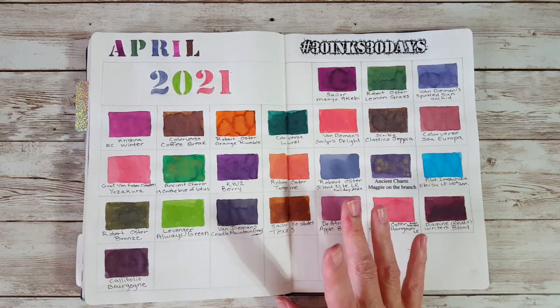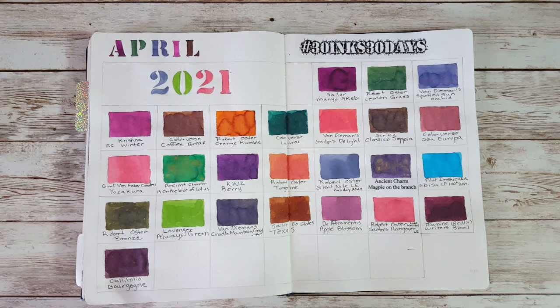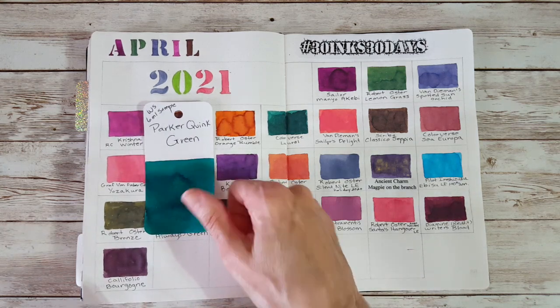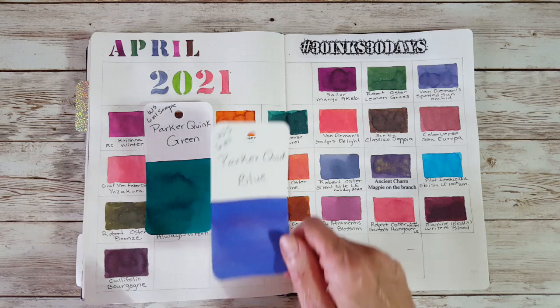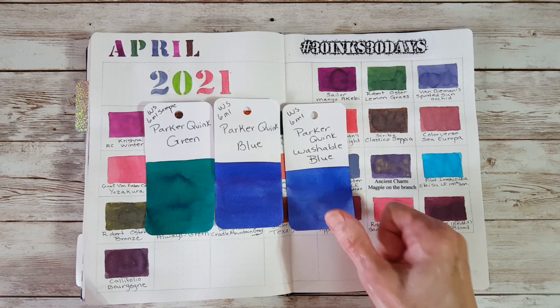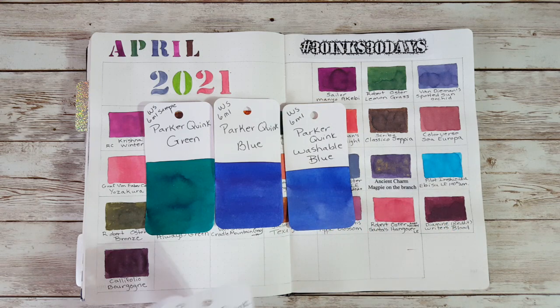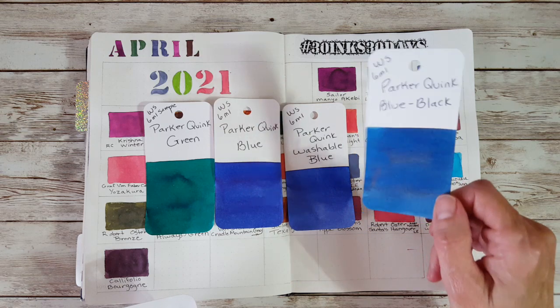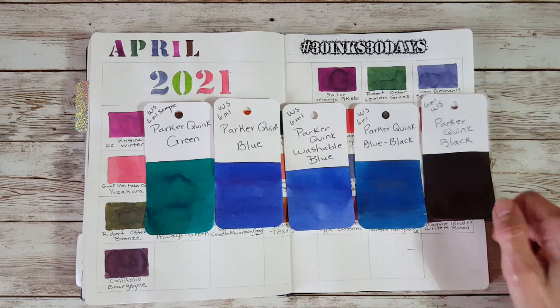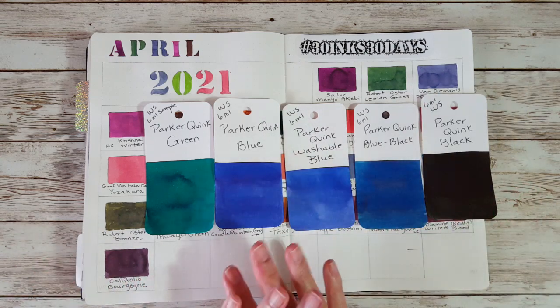Before I start, I want to show you real quick what the final 5 days are going to be, because I think it's going to be interesting to me. It's going to be an exploration of Parker inks. So the last 5 days will be Parker Quink Green, Parker Quink Blue, Parker Quink Washable Blue, Parker Quink Blue Black, which is the only one I've had experience with, and Parker Quink Black. So those are the final 5.